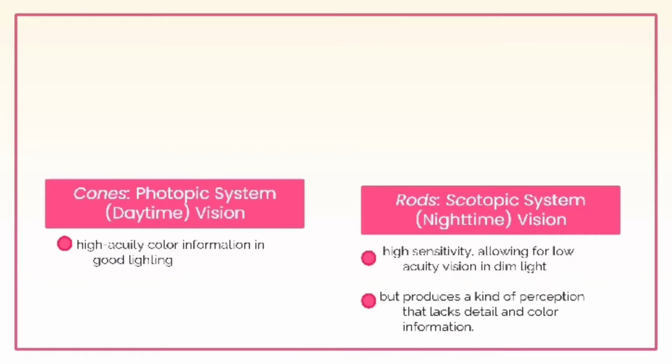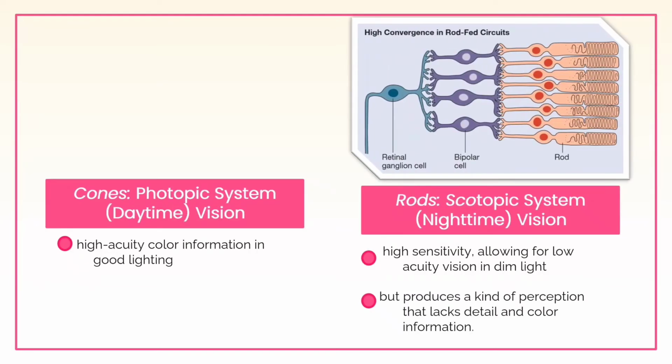The differences between scotopic and photopic vision result in part from a difference in the way the two systems are wired. As you can see here, there's much more convergence in the rod system or in the rod-fed circuits. You see how there's 8 rods where each one is converging onto a bipolar cell and onto a retinal ganglion cell. This increases the sensitivity, all the while decreasing the acuity.